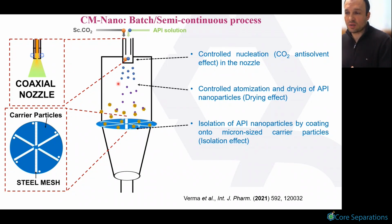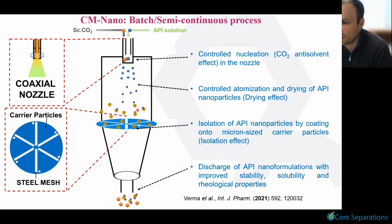So what's happening is we have a nanospray drying process, but it's more a spray coating process because you're producing your drug nanoparticles, and your drug nanoparticles are being coated onto the surface of those excipient particles. We can look at any size of nanosized particles, as low as 100 nanometers, being coated on the surface of 50 microns, 100 microns, 200 microns, any size you want for your excipient particles. So if you want, you have controlled nucleation in the nozzle, you have controlled atomization and spray drying in the drying chamber, and then you have isolation of your drug nanoparticles onto micron size carrier particles. And then afterwards, you're discharging your formulation through here.